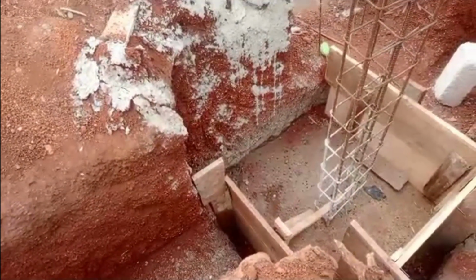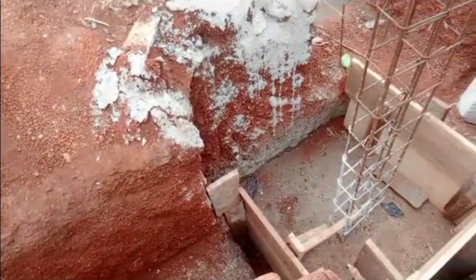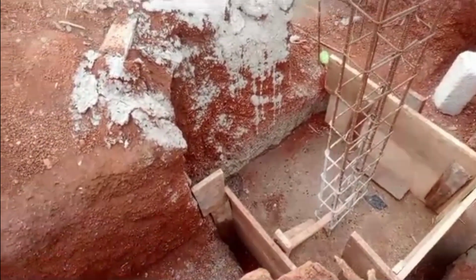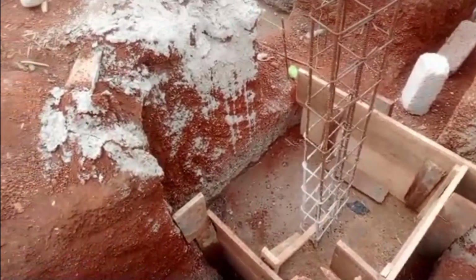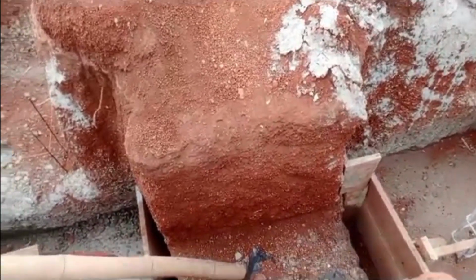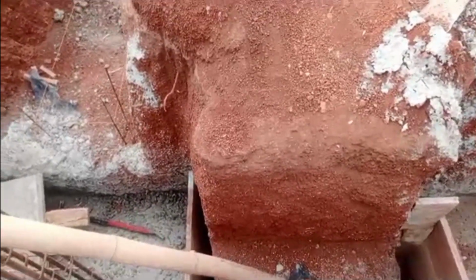We bring in a compactor to ramp everything to ensure that the laterite has been compacted properly by pouring water. And then from there, we proceed with our ground beams. As per the design, if we have to do a mesh, we will do a mesh. If we have to do just ground beams, we will do just ground beams. You understand? Yes.